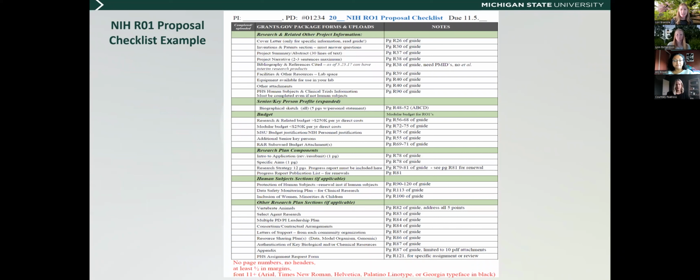So this is just an example of a checklist. This is for an NIH R01 proposal. And you can see here, we're going to list all the documents that are required for the proposal. And then we will also list the page number in the guide so that if you want, you can find out more information specific to that document. At the bottom, we will also list any specific formatting requirements that are required for the proposal.